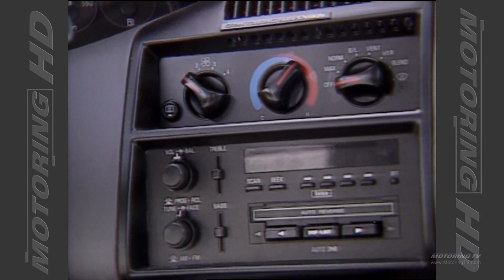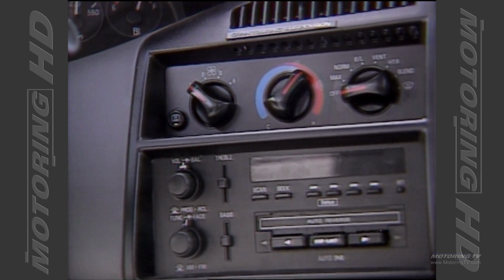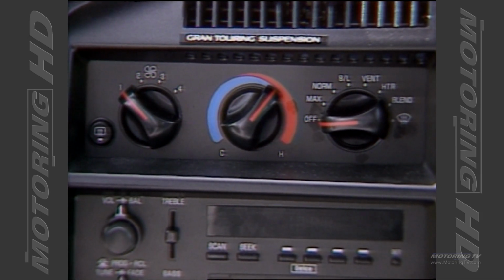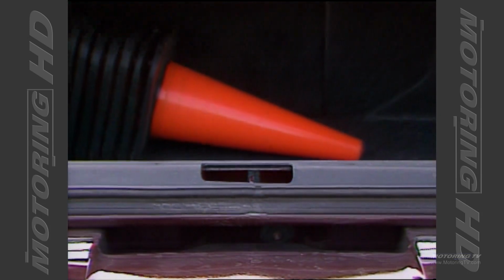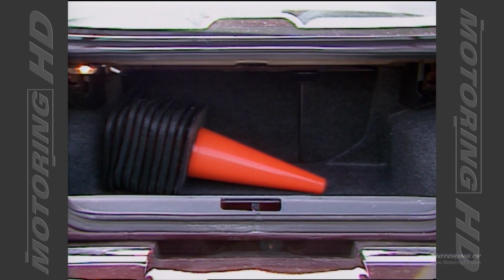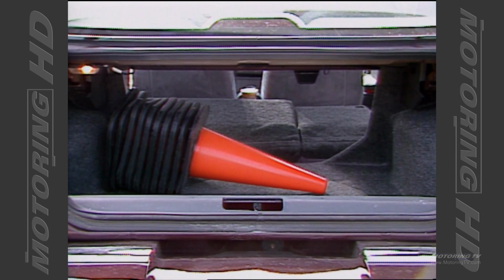The centre section of the dash is dominated by the radio and climate controls. The latter, despite being of the rotary variety, are easy to operate and fall readily to hand. The trunk on the Skylark is huge for a car of this size. It features a nice low liftover and 60-40 split folding rear seats improve versatility. The fact that there is no security lock for either the seat backs or the trunk release disappointed me.